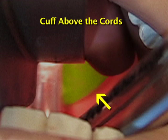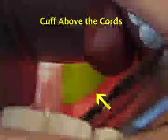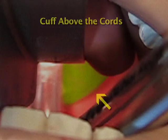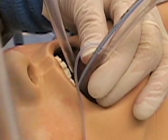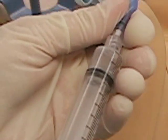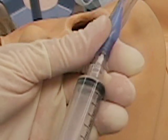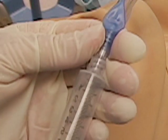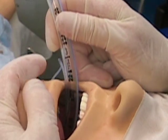If the cuff is above the cords, there is a significant risk of extubation because only the tip of the tube is through the glottis. In this case, make sure you have the equipment for reintubation immediately available. Suction the patient's mouth. It may take more than one aspiration to deflate the cuff if the balloon has become overdistended with all of the attempts to seal the leak. Gently advance the tube to the proper depth.